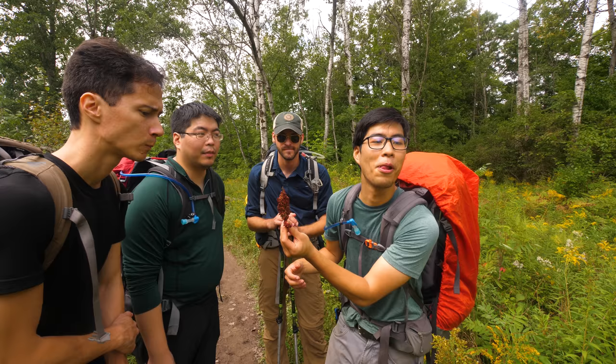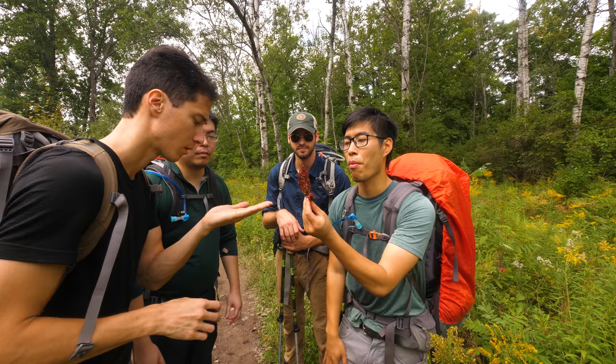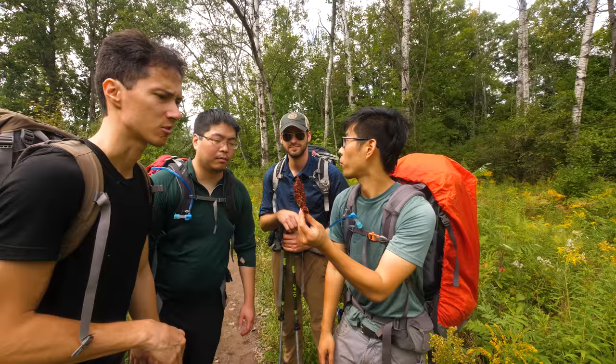Well, the thing is, when you forage these, you want to make sure it hasn't rained recently, which obviously it has, because that tends to wash all the flavor away. But it's really good if you mix it in water and create your own lemonade. It's a citrus taste for sure.